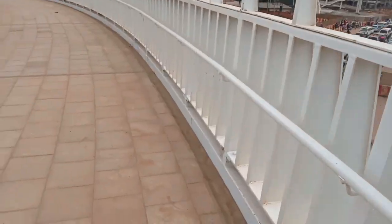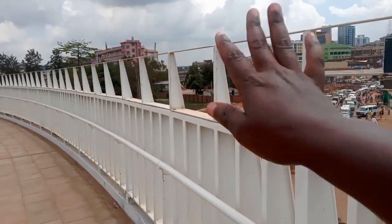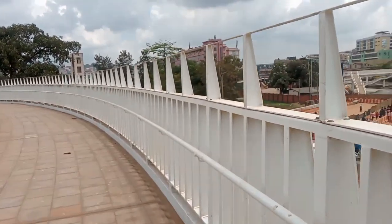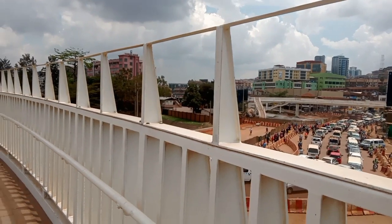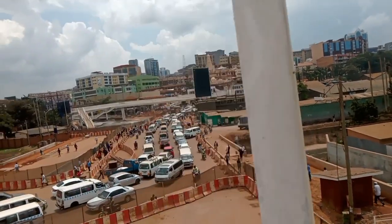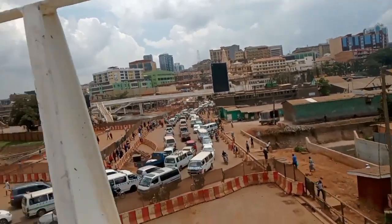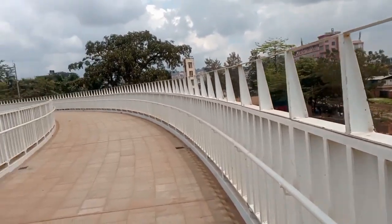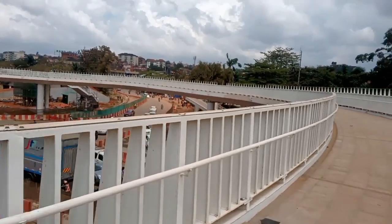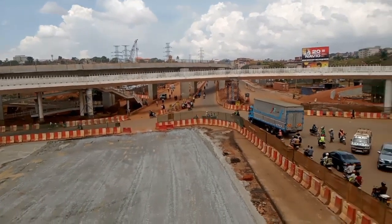Wow. And the floor here is really paved so well, and they have put these guards to guard people, to avoid them falling down. This is the beautiful view of Kampala. And that is where I am coming from.